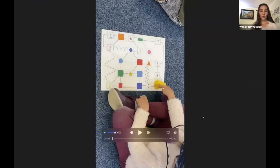So I'm going to show you the one. So what they have to do is they pretend the block is a car, and now they're going to move from one shape to the other.